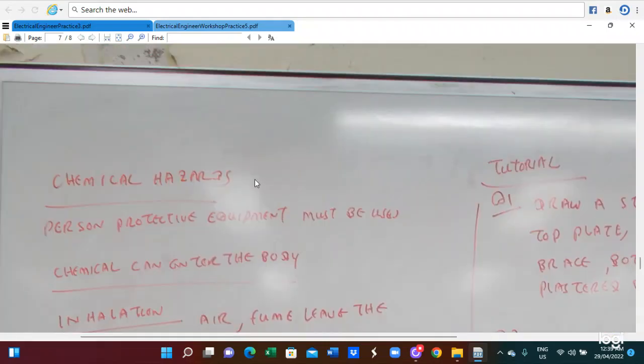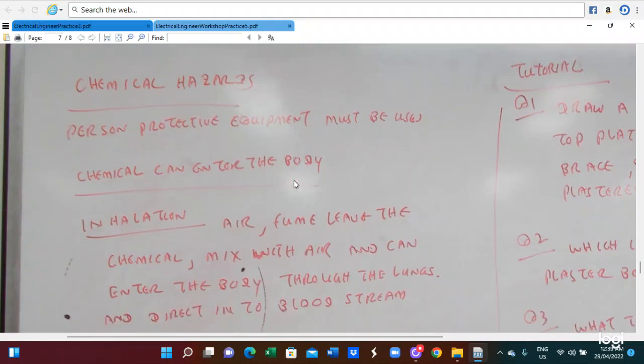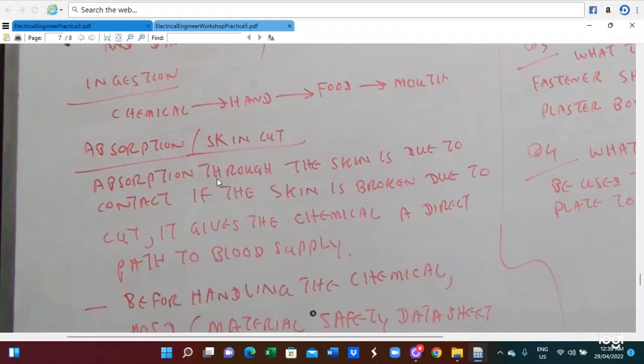So in this case, we also have to worry about chemical hazards. We have to wear personal protective equipment, because chemicals can enter the body. Chemicals can enter the body by inhalation, so in this case air fumes, the chemical mixes with the air and can enter the body through the lung and directly to the bloodstream. Also by ingestion, when you are using chemicals by hand and put your hand to your mouth, the chemical can go into your mouth. Absorption through the skin is due to contact. If the skin is broken due to a cut, the chemical gets a direct path to the blood supply.